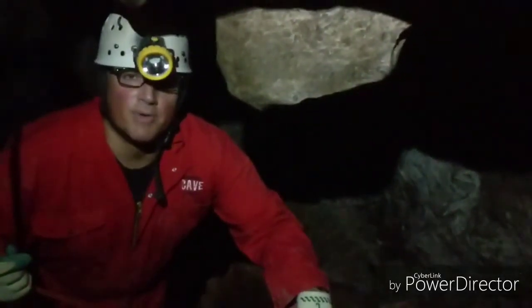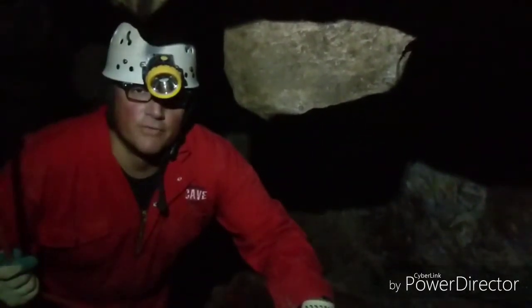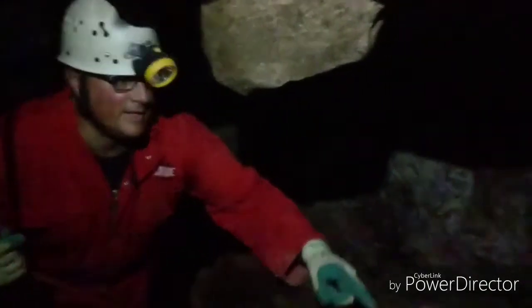Hi everybody, here we are on the last part inside the cave. Now, they call it the rat's nest caves for a reason, because of the bushy-tailed wood rat. There are a few nests in this cave. This is a very big one right here. Look at it right here.